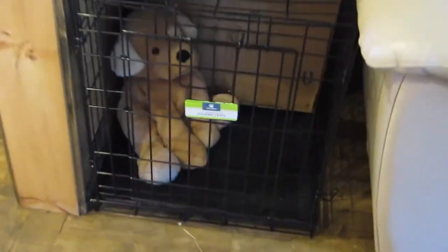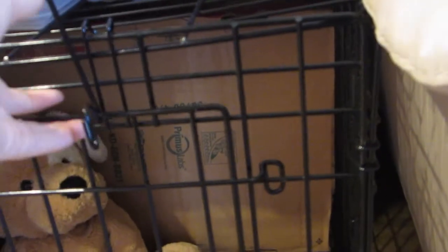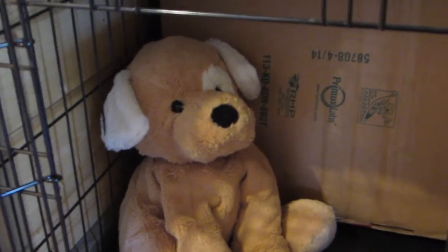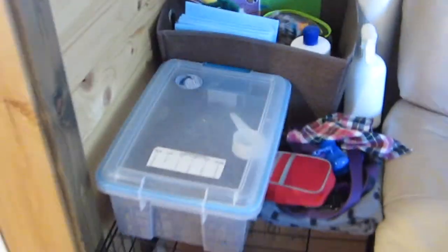And the other room is the living room, and those are the two rooms that the puppy's gonna be allowed to go in. In this corner, there's a little crate, and I put a cardboard box to separate the crate because it was too big for now. I put a little teddy bear there. Well, it's more like a puppy. And on top of the crate, there's some food with a measuring cup.